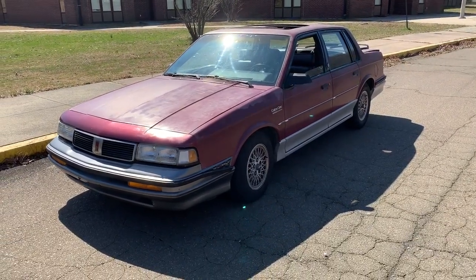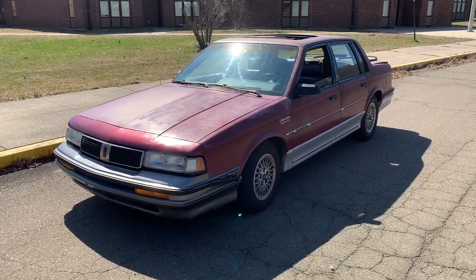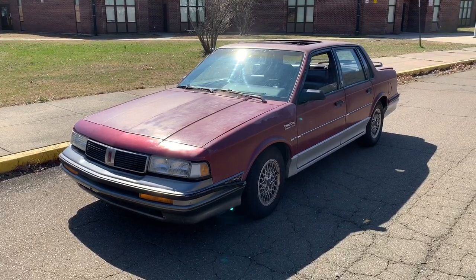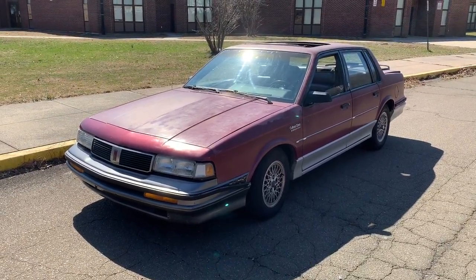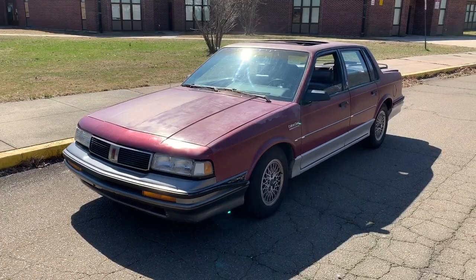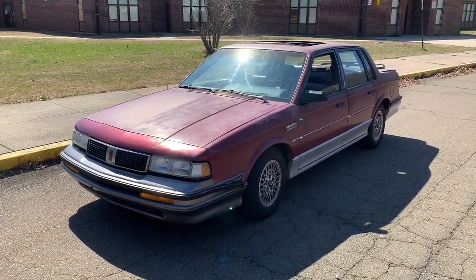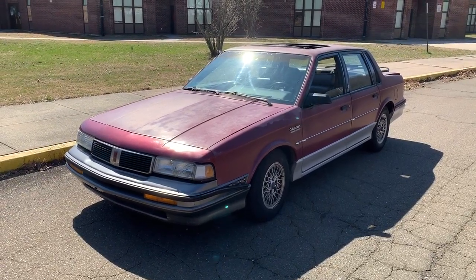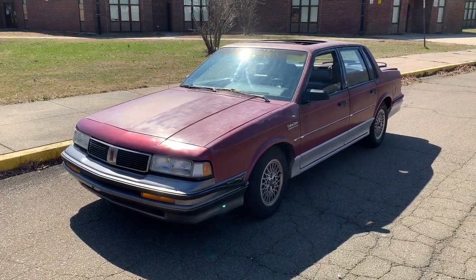Okay, so one of the common misconceptions that I see on a lot of these Facebook group posts is people misidentifying the International Series or GT Cutlass Cieras. So I wanted to use my 88 International Series sedan to point out a few of the visual cues and then of course the option codes to let you know if a car is really a GT or an International.